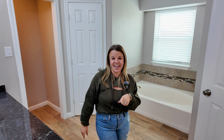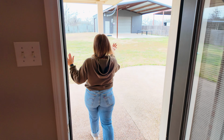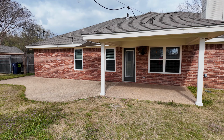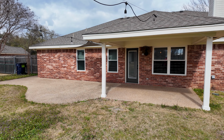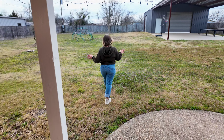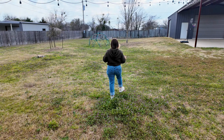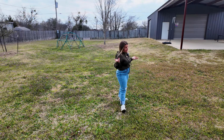Now, let's check out the backyard. So excited about this backyard. Walk out, we have this covered patio here, an additional sunshade, and tons of concrete patio space out here. This is on a half an acre, so we've got a gigantic backyard. Room for a playset, trampoline, pool, whatever you want.